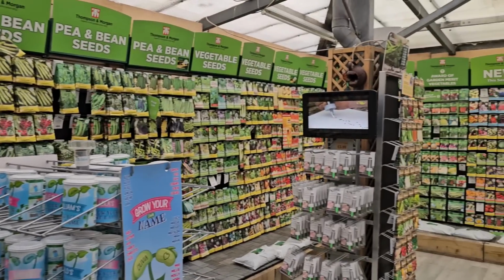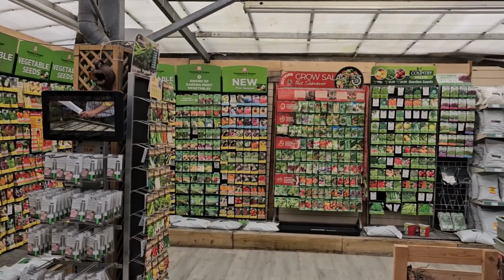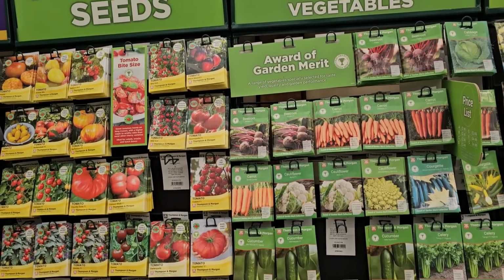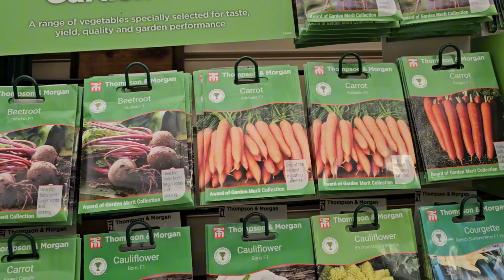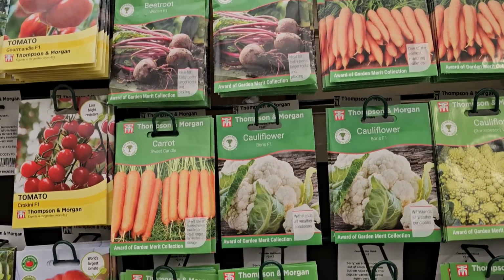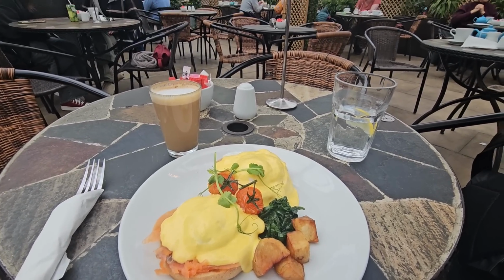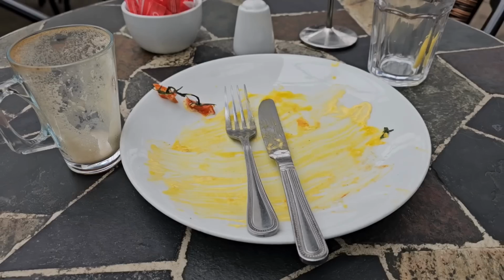Finally, I made it to the seed library, and just look at how much is available. It can get so confusing knowing what to sow in March. So I had to take a little bit of a break and got myself some breakfast. Right, time to get back home, and then I'll share with you what seeds I ended up collecting. Anyway, time to go.